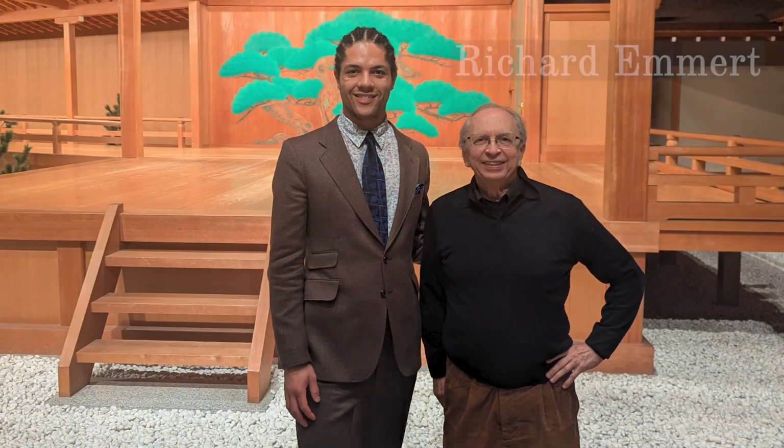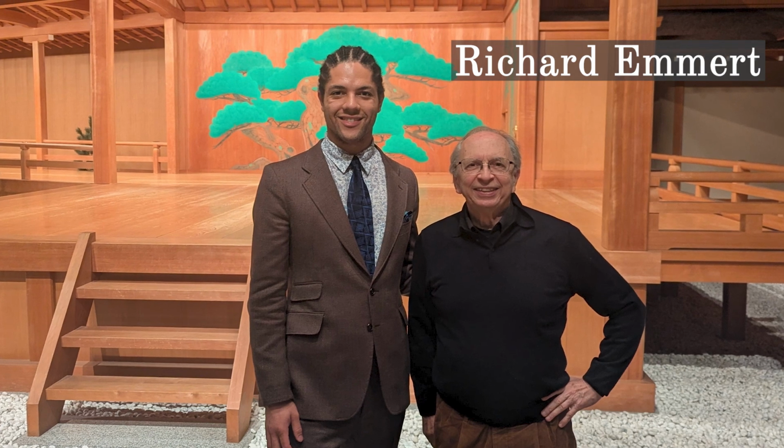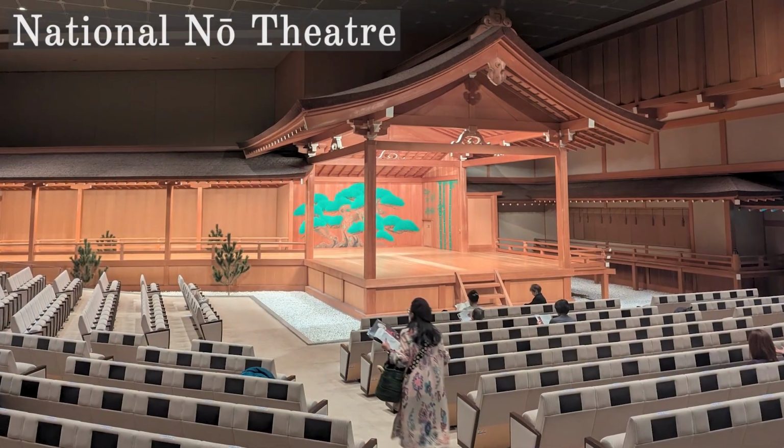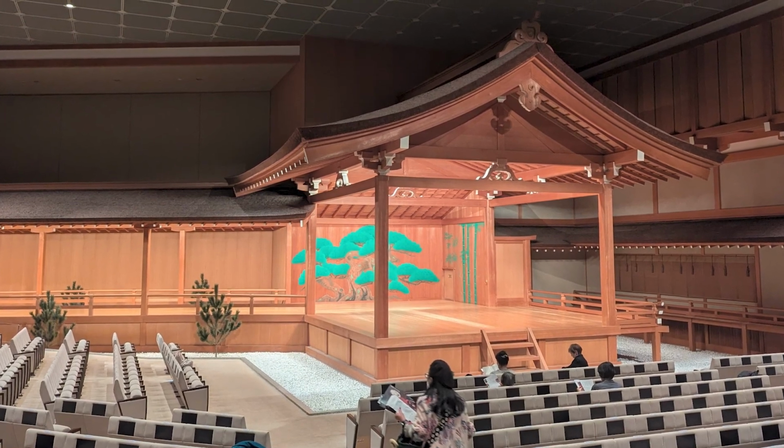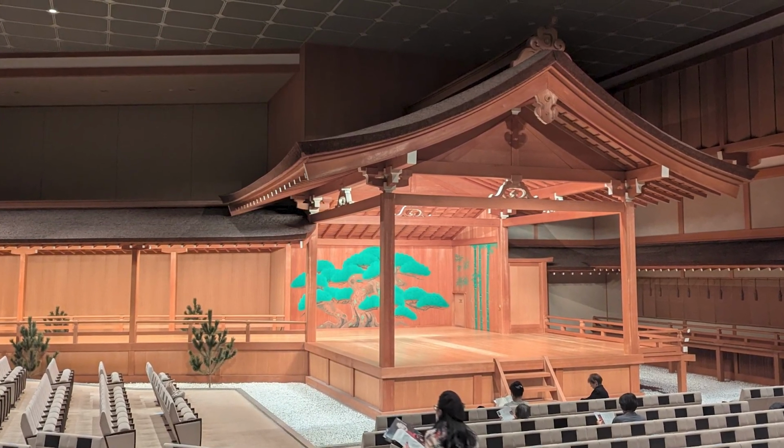My first ever experience of Noh theatre was in December 2024 in Tokyo. I went to the National Noh Theatre with a friend of mine called Richard Emmett, who is a scholar, writer, practitioner, director of Noh theatre, and one of the foremost experts on Noh. So it was incredible to be watching it alongside someone who knows so much about the art form. In fact, he had written the English translations and the summaries for the Noh theatre. So as I was sat watching and getting a bit of the background information, this was text that he had written himself. So pretty incredible.